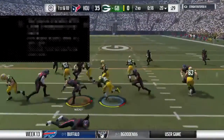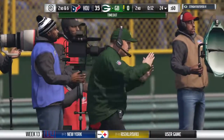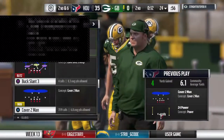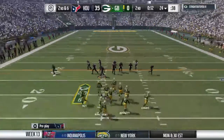They'll give it to him right up the gut. And he'll power his way up near the 25. And give him 4 yards there. It'll be 2nd and 6. Now whistles come in. We're going to get a timeout here by the offense. It's just their first, so they'll have 2 remaining here before we get to halftime.